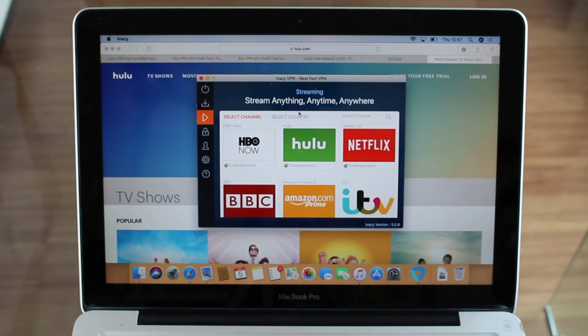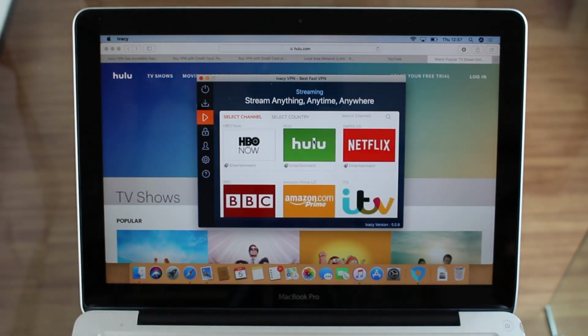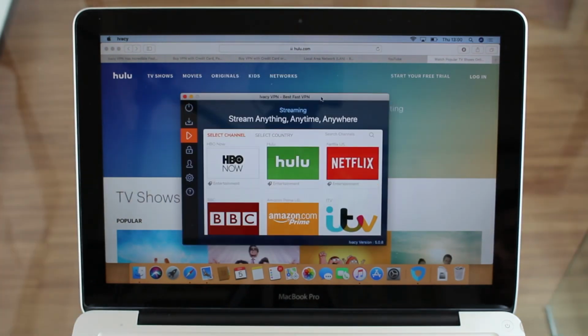I just absolutely love this. You can select by country or you can select by channel the exclusive content from those streaming services. Since we're here talking about streaming, there's another very cool feature that Privacy VPN has that not a lot of you guys know and not a lot of you guys think about.